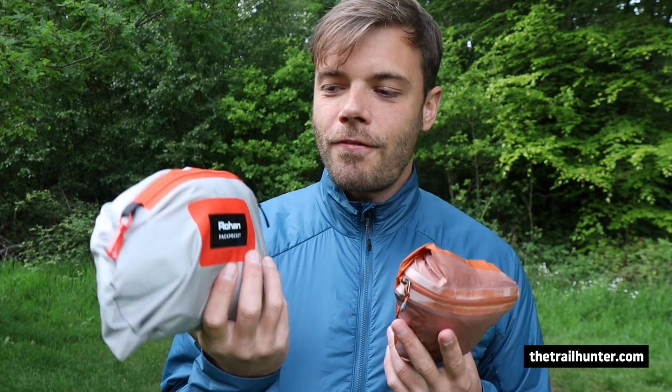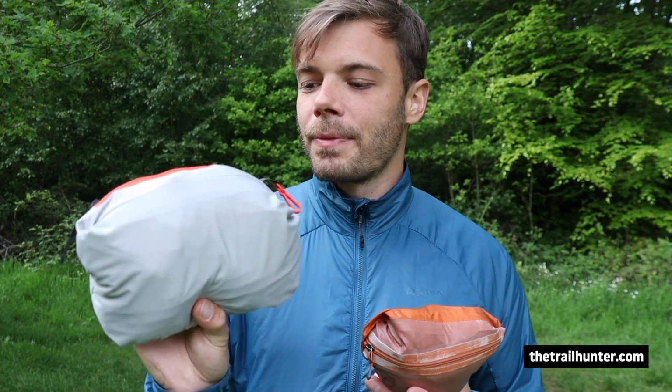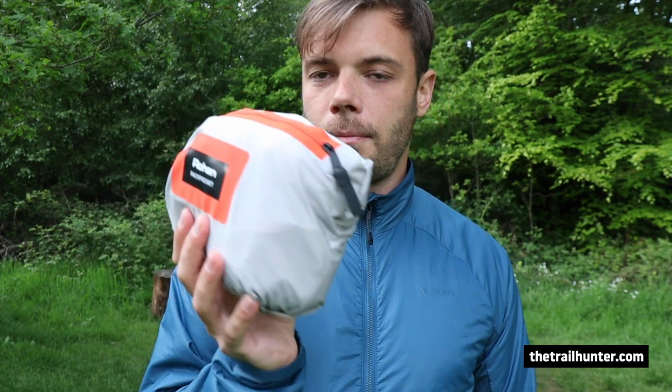I'm really looking forward to getting this out on some serious miles, but you can just tell by the look and the feel and by the quality of the stitching and the materials that this Helix jacket is going to last you a pretty long time.